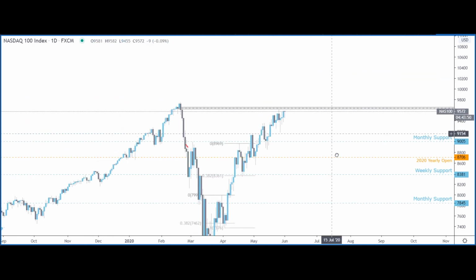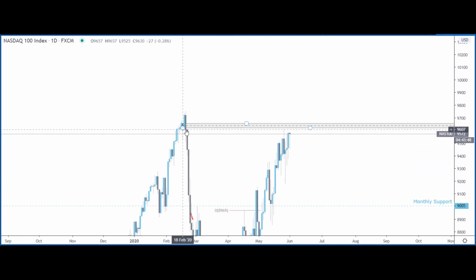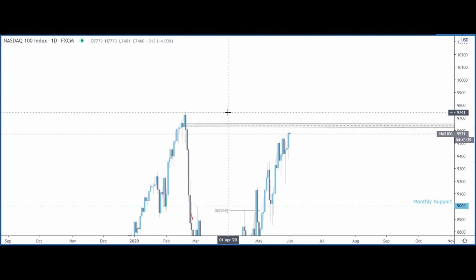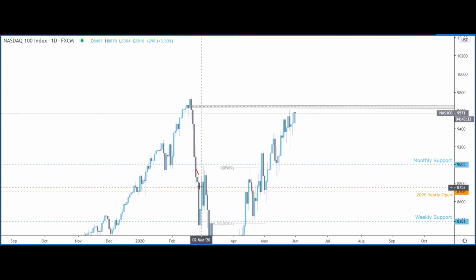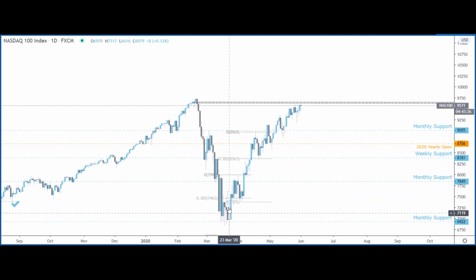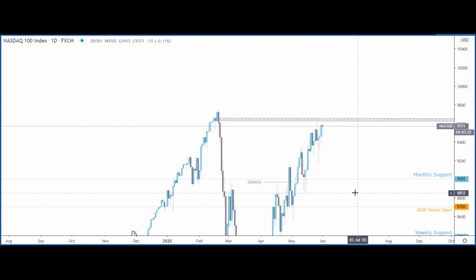Essentially, what we have is this big zone of resistance. This daily block here is so significant because it is essentially what made up one of the greatest downside moves in the history of the stock markets. This was so quick and so violent. So when we learn about support and resistances, these are the kind of levels that become very significant.